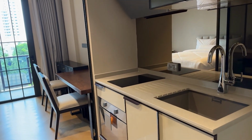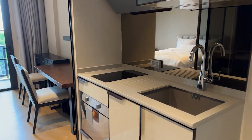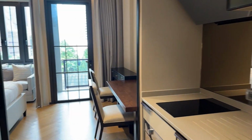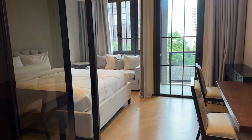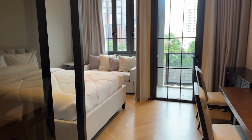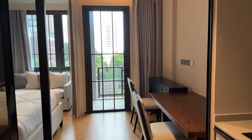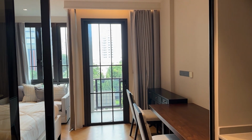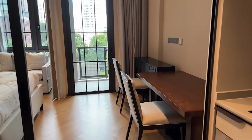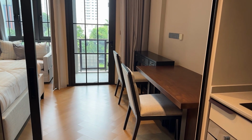So this unit is a very rare item because it's pretty much brand new since the owners purchased this property. They have been living in here since they bought it. So this is a great opportunity for you if you're looking for a rent. This is located in Sukhumvit 61, called the Reserves 61, which is two low-rise buildings, and this unit is situated on the first floor.